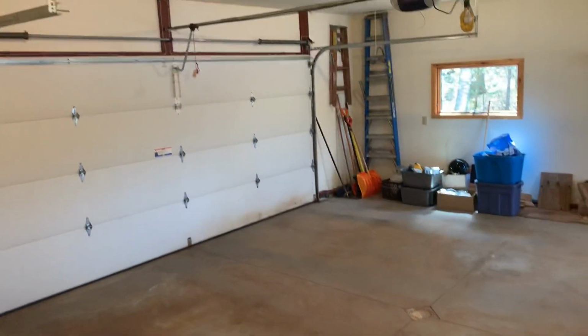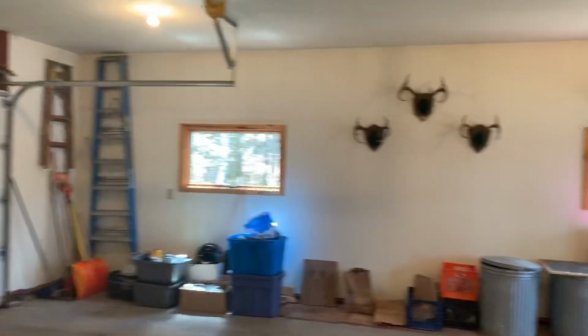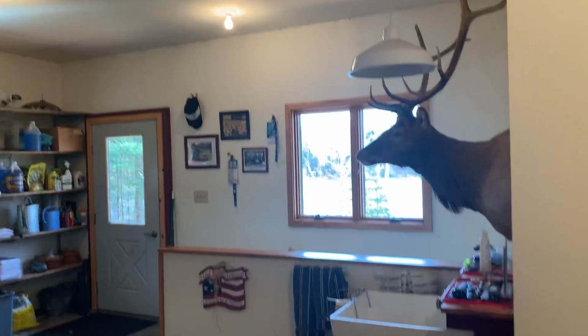Here's your attached garage. As you can see, everything is insulated. Cement floor, looks nice in here. We've got downstairs access right there. It's gonna take you into the lower level. Nice windows in here. Take you through here from the garage.